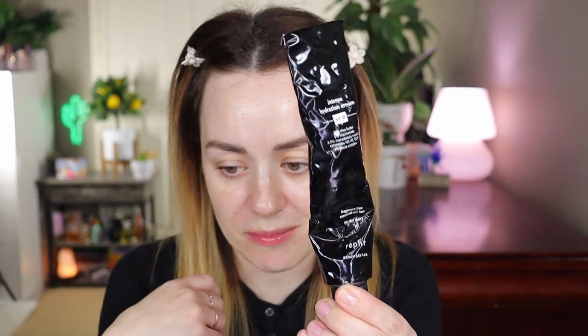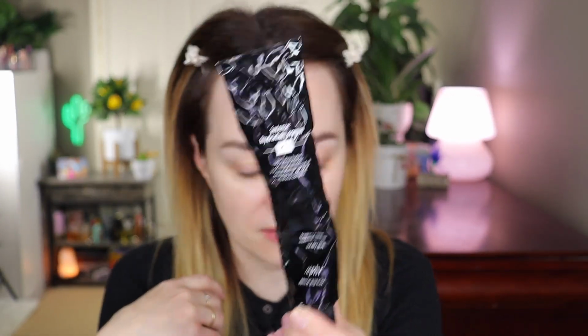And then for the eyes, I'm gonna be using my Bobbi Brown sticks. Okay, so let's start with complexion. So all I have right now is sunscreen. That's my Supergoop sunscreen. And one of my favorites, this is the Refer Intense Hydration Cream. This is so good. I love this product.